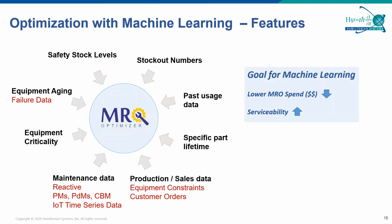But what exactly does machine learning do? I just wanted to touch on a few important points here. When we talk about machine learning, we give the algorithm a goal. We tell the algorithm this is what you need to achieve, and we give it some data, and then it starts working with the data and tries to work towards the goal.